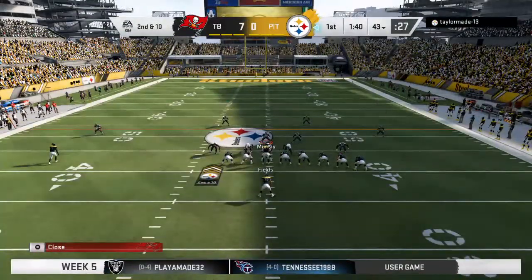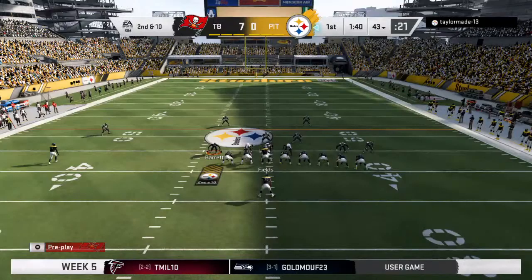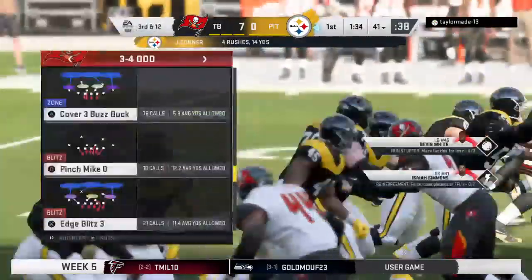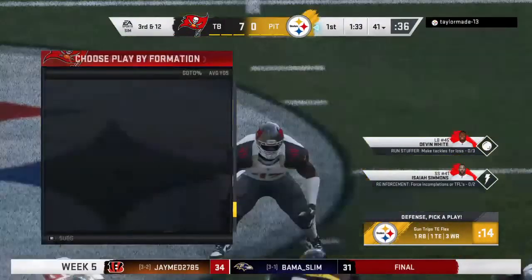Ball on the 43. Switch it, switch it, switch it. Come on, switch it. 22, jet, cover. 22, jet, cover. On the run is Connor, and he is met in his tracks behind the line of scrimmage. It's a loss of 2, now 3rd down.